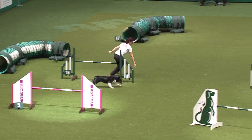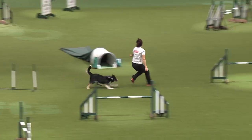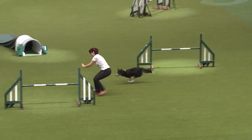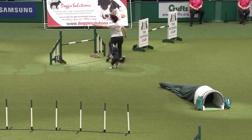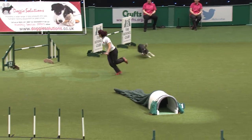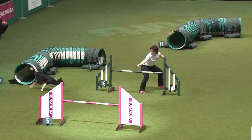So again, another handler with, that's an interesting one, a blind turn as well, but a bending down movement there to correct the dog. And an interesting flick into the weaves. Haven't seen that done. That's a new one. Round to number 9. Now, a lot of these people, you've got to bear in mind, they can do this, so you would imagine they can dance, and I should imagine they can dance.